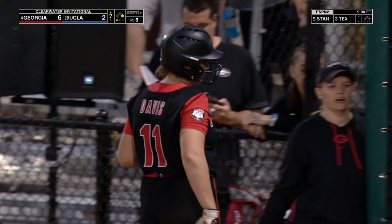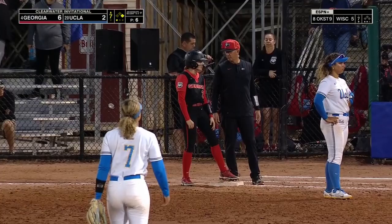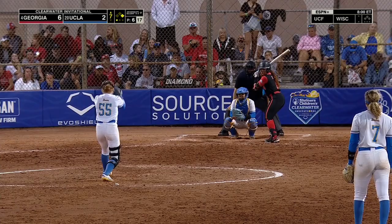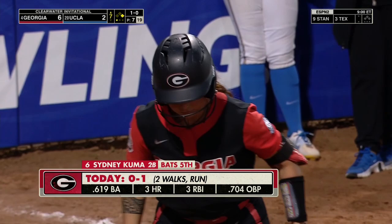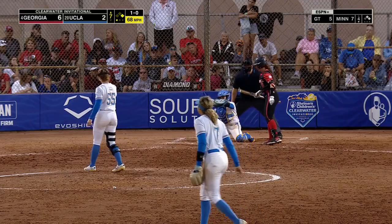So they're going to run for their catcher, Lindy Ray Davis. Haley Eaton, who got a chance to pinch run in the earlier game, will do so here as well. Pinch running for the Bulldogs, number 20, Haley Eaton, for second baseman Sydney Kuma. That is number 6, Sydney Kuma. Two walks, run scored, 0 for 1 officially in this game. Side edge, a ball and a strike.